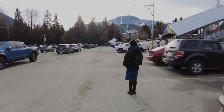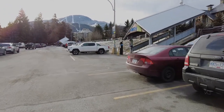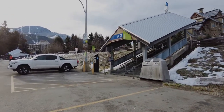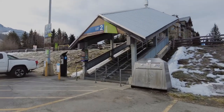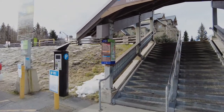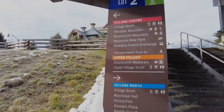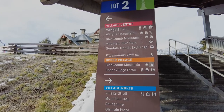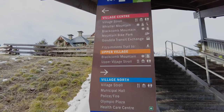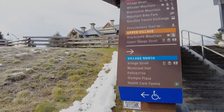So I think we have to pay for parking here. So we're lot number 2. And this is the walkway over to the village, which we'll head over to in a few minutes. So lot number 2 here. To the left is the village center, Village Stroll, Whistler Mountain, Blackcomb, Mountain Bike Park, which is fun during the summertime. Gondola is amazing. And the Olympic Plaza, this is where the Olympics were held in 2010.